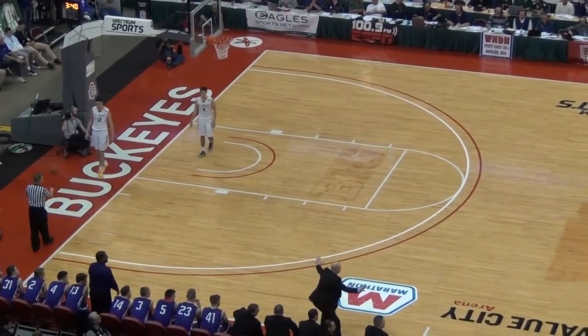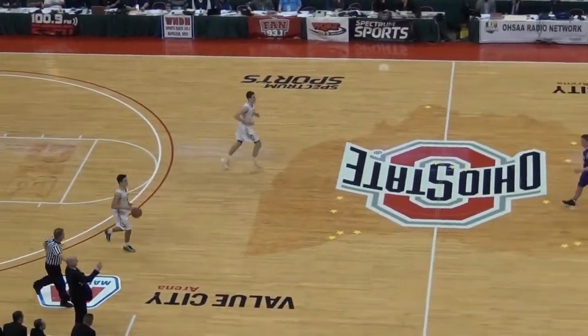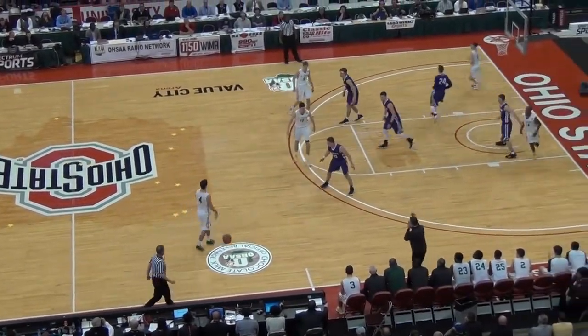Kyle is one of those players we know who can fill it up, but he has games where he quietly just accumulates points, and that's what we're seeing tonight in this contest against St. Ed.